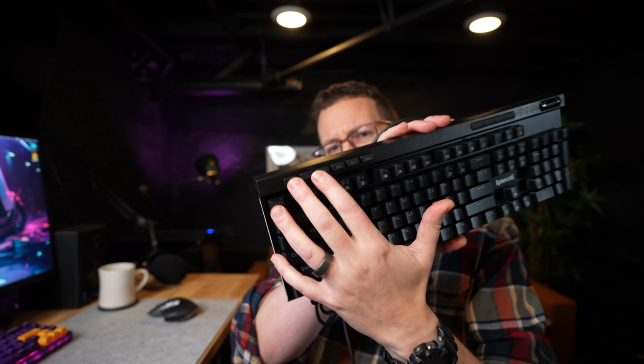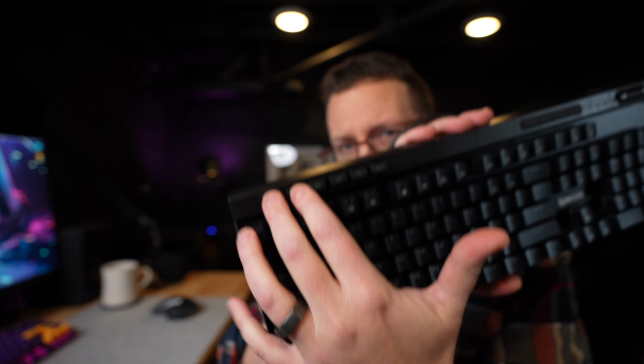Also, one more negative thing: these keys up here, like these macro keys and the program thing, feel terrible. They're wobbly, they don't press, there's no click. It feels really bad, almost like they're broken or something. Media keys feel much better, they work fine.